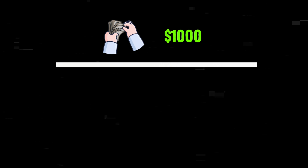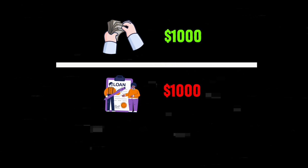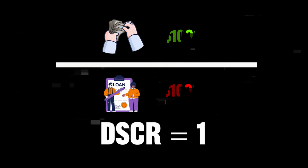So if the income creates $1,000 every single month and the cost of the loan is $1,000 every single month as well, then you would have a debt service coverage ratio of 1. The goal of this loan is that you want to be making more money than the service of the loan is. Most lenders look for a debt service coverage ratio of at least 1.2. You're going to want to check with your specific lender on what ratio they're looking for, but that's just a general rule of thumb.